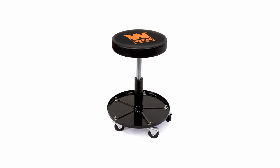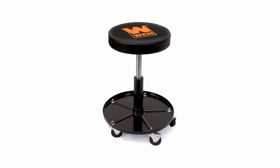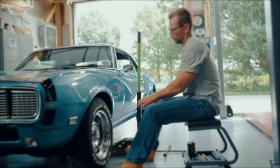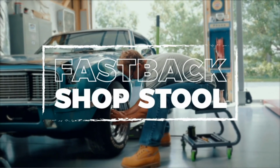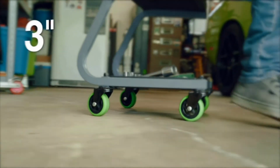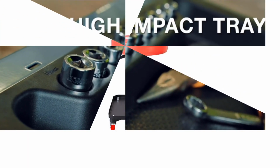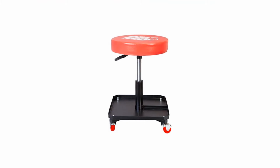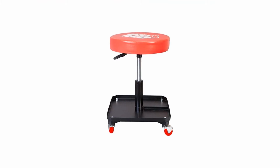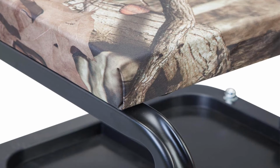And speaking of functionality, you'll definitely benefit from the spacious tool tray, which has a segmented design for easier storage of tools. Finally, as the name suggests, this pneumatic rolling mechanic stool is big, and it's red. Its presence in your workshop is bound to suffuse it with an air of professionalism. And to think you can have all this at such a great price. This is a mechanic shop chair truly worth considering for your workspace and can certainly be termed as the best workshop stool out there.